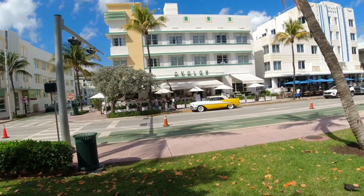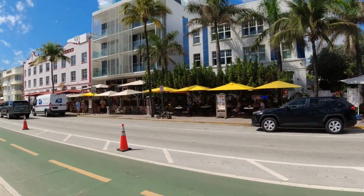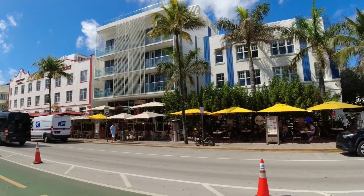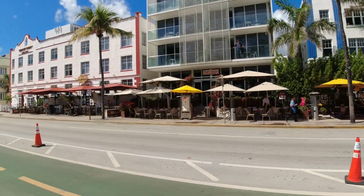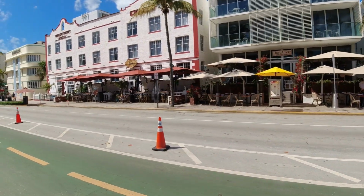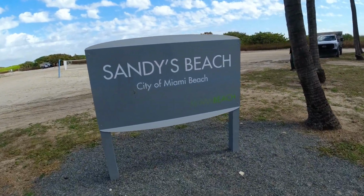Oh, that looks like a 56 Chevy. There's a mojito bar over there. All right, we continue on. We're almost to 8th Street. Or no, that's 6th Street. We've already walked 7 blocks. CJ's Crab Shack and Daiquiri Bar. One thing you can kind of tell in some of these old buildings, you see the rounded edges on some of those. All right, we're at Sandy's Beach along Ocean Drive.